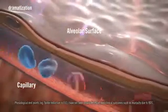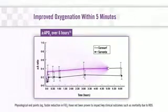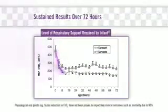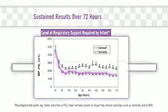CUROSURF facilitates oxygen diffusion from alveoli to capillaries, leading to improved oxygenation within 5 minutes. Improvements in oxygenation have been shown to persist up to 72 hours after the initial dose.